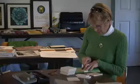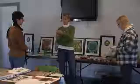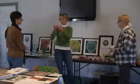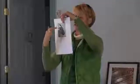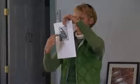Kathy Metaxas is an art teacher with the Arts Council of Princeton, and today she's at the Stony Brook Millstone Watershed Association, teaching a class on woodblock printmaking. In the back, some flat, dark areas, and a few marks in here.